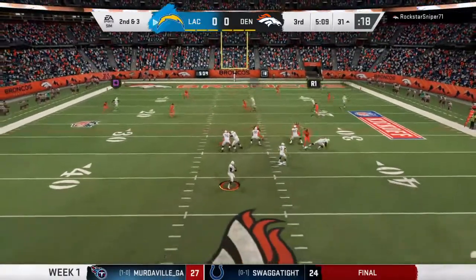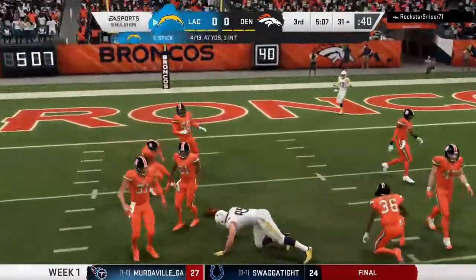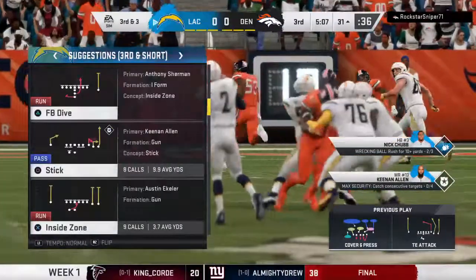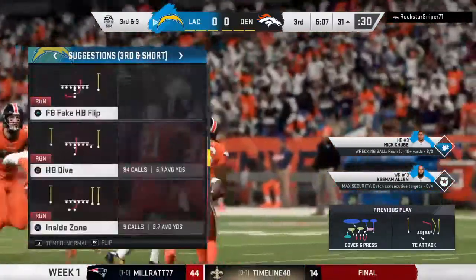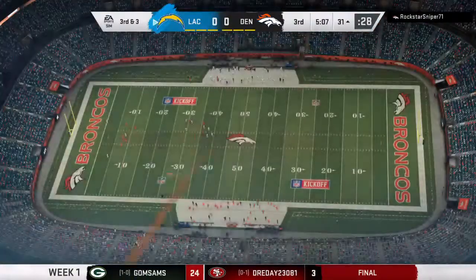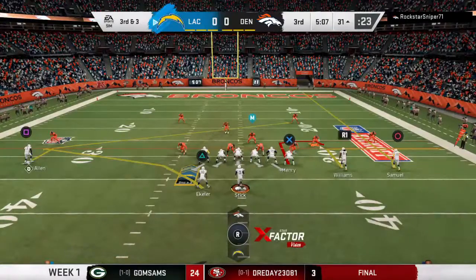Stick to throw once more. And that is incomplete. A lot of force bearing down on him there. He could not hang on. It's 3rd down. We've seen good cover skills on display throughout this game, really from both teams. And there's another nice example there of them making it difficult to complete a pass. So the incomplete pass on the last play, and that leads us to a 3rd and 3.